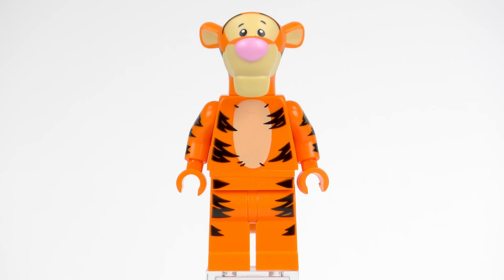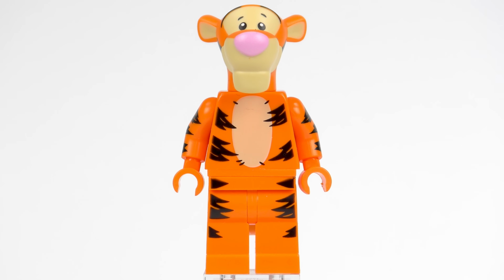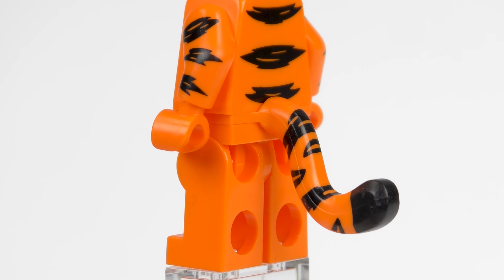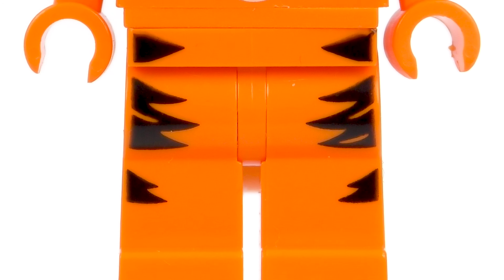Next we have Tigger. He's bouncy, trouncy, flouncy, pouncy, fun, and being an exclusive, he's the only one. He's beautifully decorated and even has a tail made out of springs, or more accurately some squidgy plastic. The printed torso is absolutely brilliant and shows Tigger's pale chest with all of those stripes. This time the legs are printed and show the seamless and consistent decoration on the front.